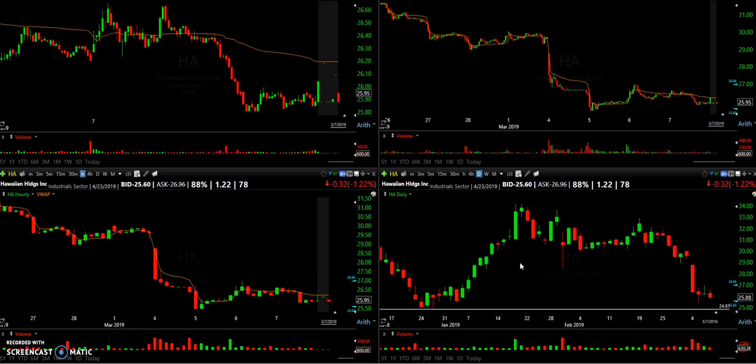Next up, we have HA. HA again, lower highs and lower lows. It tried to break up on top of VWAP yesterday morning. Got stuffed out a couple of times. VWAP held it at the end of the day, and it's just been fading out. So we like this to the downside again.